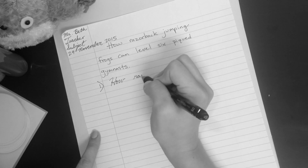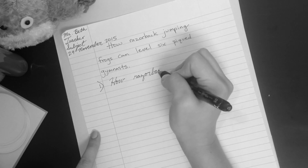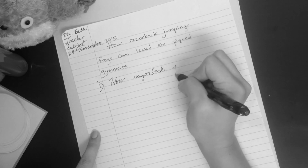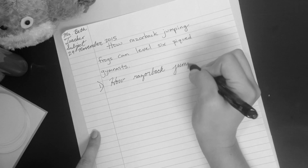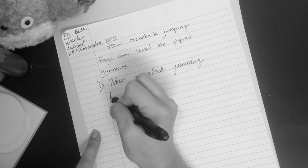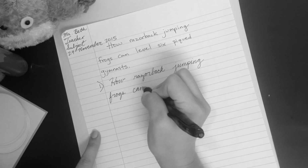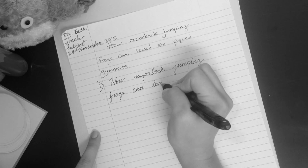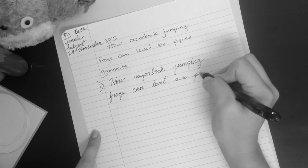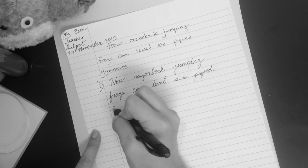Razor, making sure I don't have any I's, lowercase j, jumping, dot, frogs, can, level, 6, peaked, gymnast.